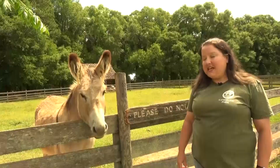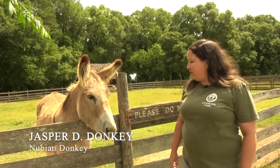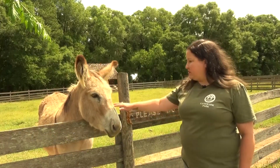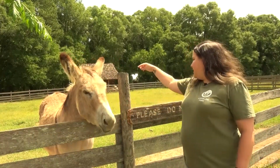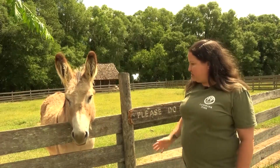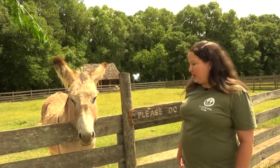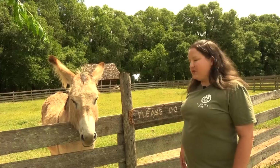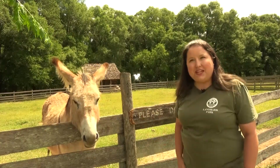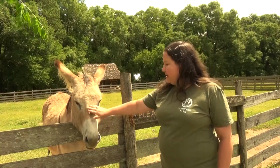Jasper! This is Jasper. He is our donkey here at Landmark Park. He's a Nubian donkey, and the legend goes that this was the donkey that Jesus rode on in Jerusalem, because he's got little markings of a cross down his back. We call him Jasper, and he is a very friendly face here at Landmark Park. He's always coming up to the fence wanting to get a treat or something. We do ask that you not feed the animals, because sometimes they eat things that are not good for them, but he's a good boy.